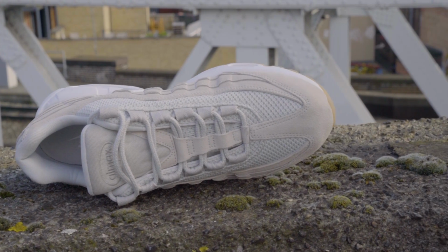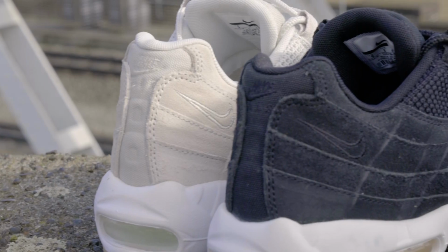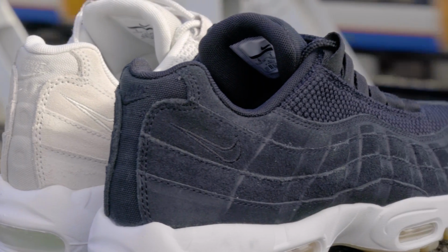There's been some amazing 95s over the last 22 years, really. It's a timeless shoe, it's a classic, and you can go as Larry on a 95 as you want as well, and it still stands out and looks good.